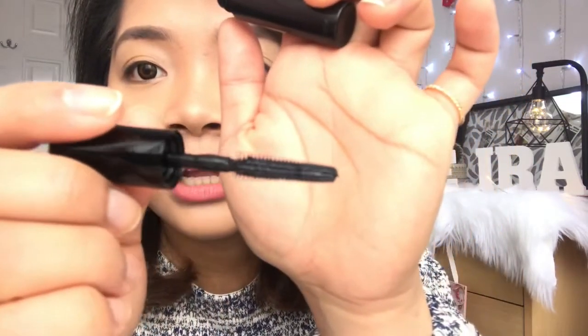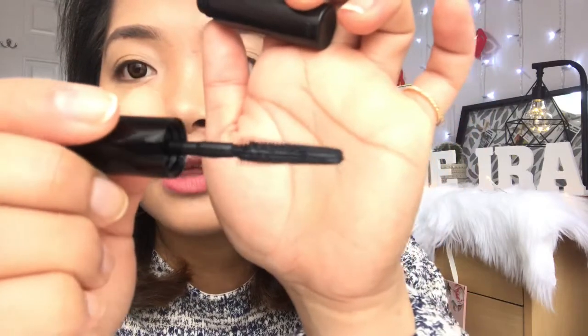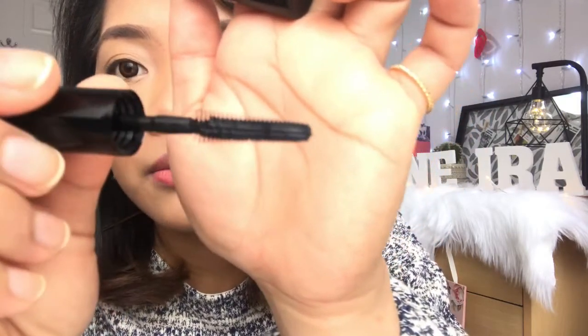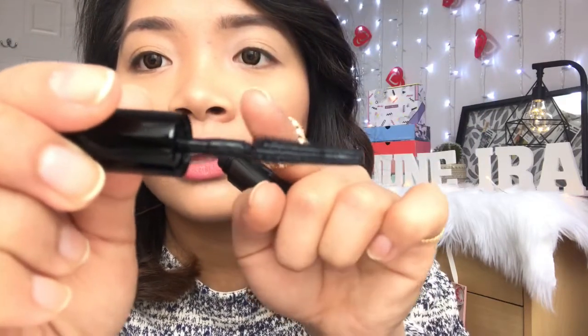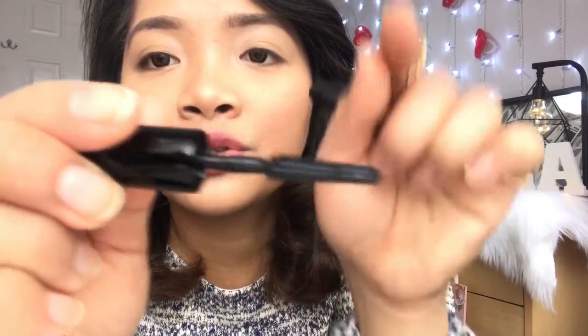So here is how the brush looks. Really thin bristles, and I think these are plastic bristles. It is longer on this part and it gets shorter on the tip. Let's have a go. So just wiggle.